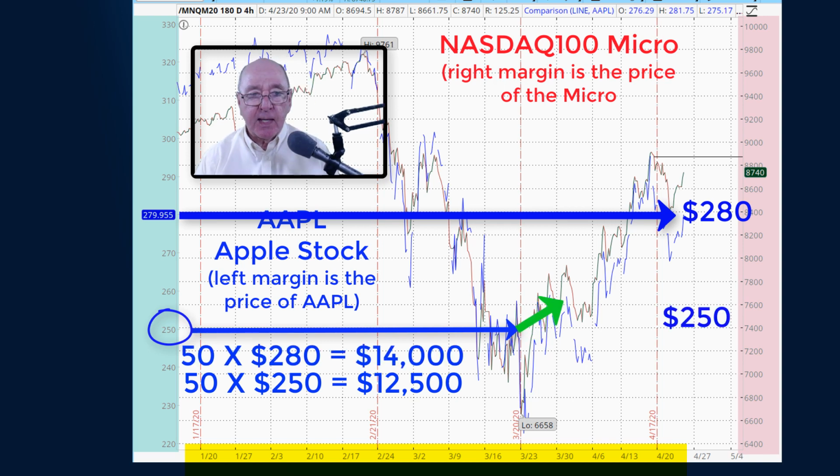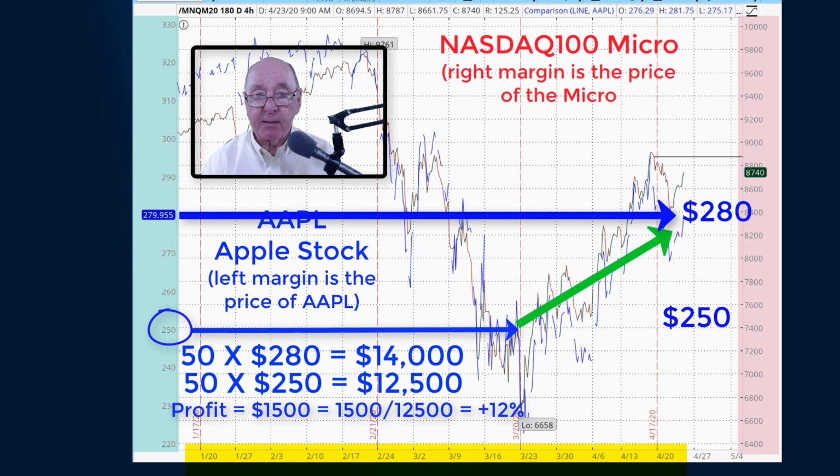Now we can see that after our time period is up, about a month, the value of the Apple stock is $279.95. I'll call it $280 just for an even number. And after this time frame of about 1 month, our shares have gone up in value, now valued at $14,000. So after an initial deposit of $12,500, that's a $1,500 profit, and that is about a 12% return in a month. That's a very good trade.